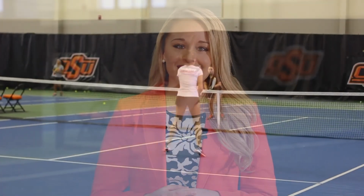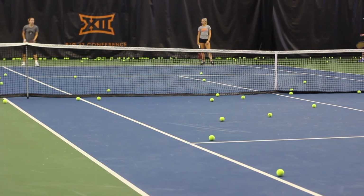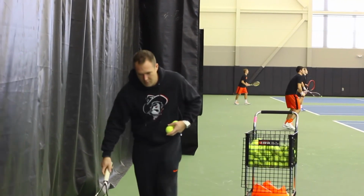Katie Parrish profiles both coaches and their styles and how they reached success during the course of their career at Oklahoma State. The concept of tennis is seemingly simple. Keep the ball in play and outlast your opponent. But coaching college tennis can be challenging.